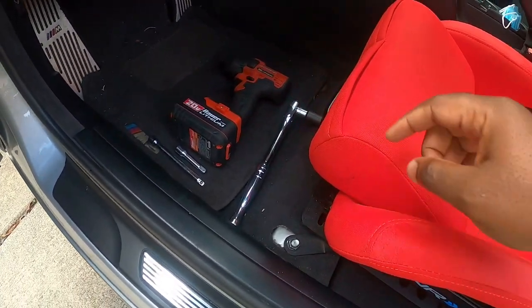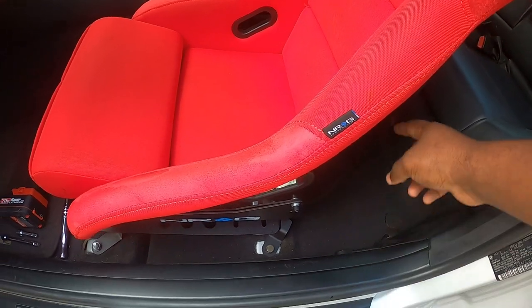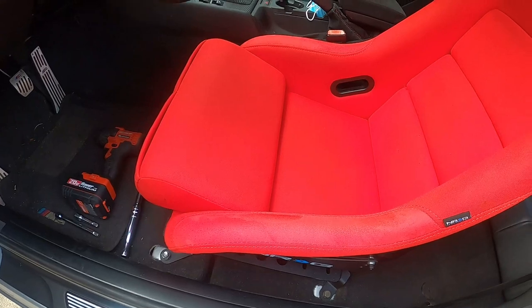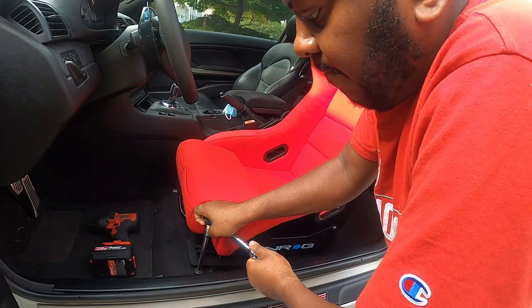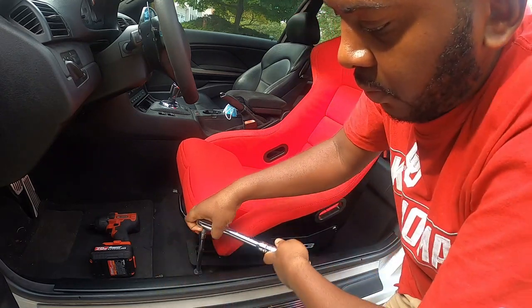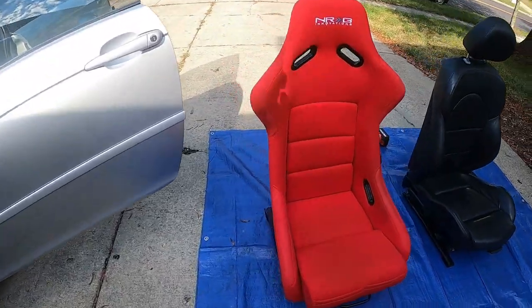Usually what you do is, to remove the front bolts, you pull the seat to the back and unscrew those, and to do the back ones, you push the seat to the front and unscrew those two, then tilt it a little bit, unplug the cable, then remove the seat. That's exactly what I'm going to do right now, but I need to find a placement for the camera so you guys can see me do that. So I removed the NRG seat.